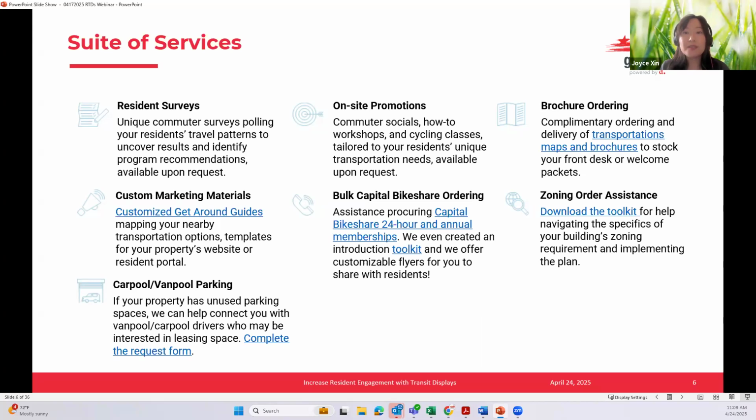We can help you conduct a resident transit survey to better understand your tenants' transportation needs and performance. We also offer customized marketing materials. I will show some examples on the next page. We participate in on-site promotion. So if you are hosting a special event or resident fair, or would just like us to table in your lobby to talk to your residents and answer their questions, we are happy to join. Additionally, we can assist you in ordering complimentary brochures like bike maps, bus maps, and Metro rail maps, as well as helping you purchase Capital Bikeshare memberships. If your property does not have a zoning order, we can offer a bulk discount on the Capital Bikeshare membership. Lastly, we provide support on zoning order compliance as needed.